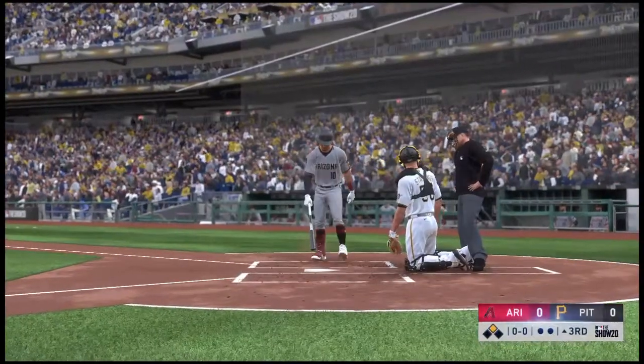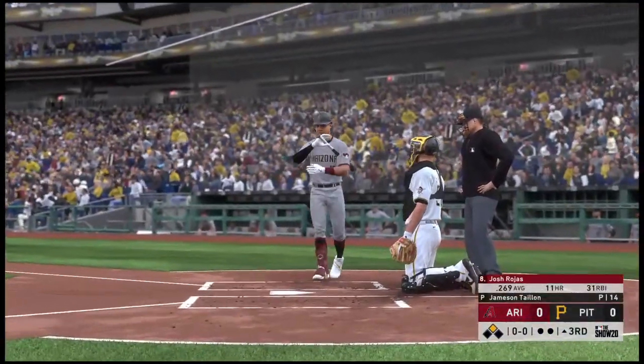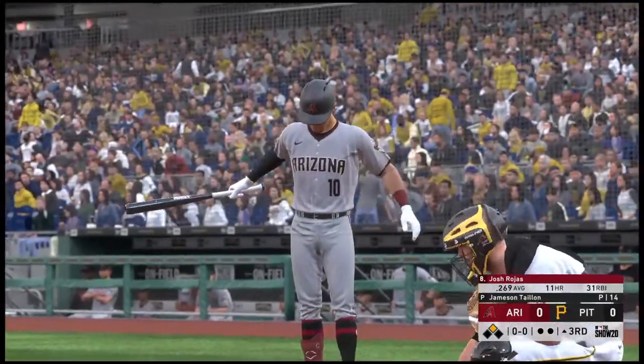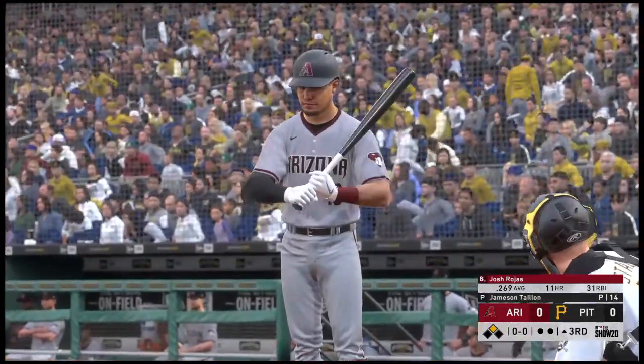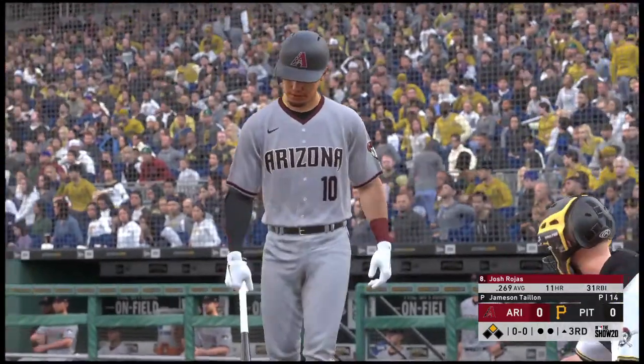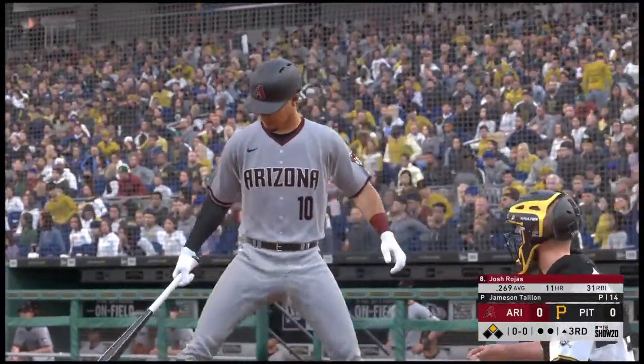At the plate, Josh Rojas, and he'll hit with a chance to push across the game's first run. Yeah, great RBI opportunity here, but at the very least, he needs to find a way to advance that runner to third. Small things like that in a tight game can make a big difference.